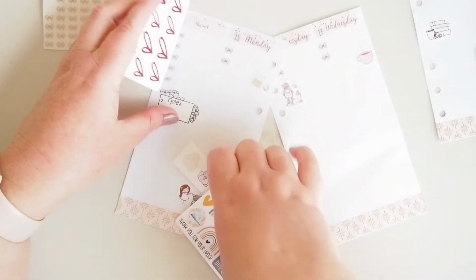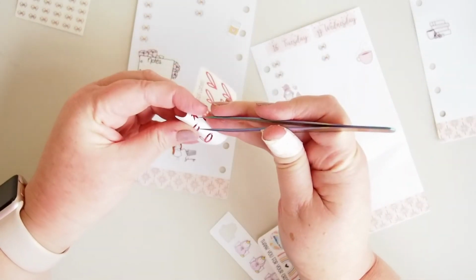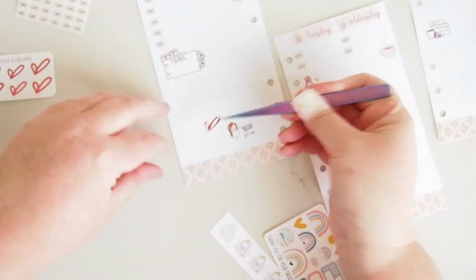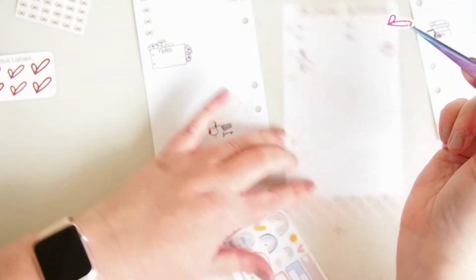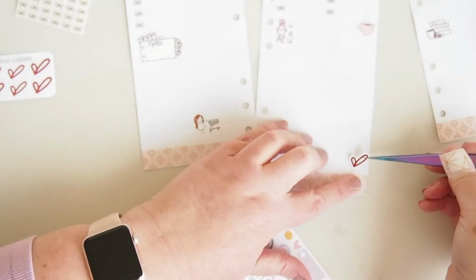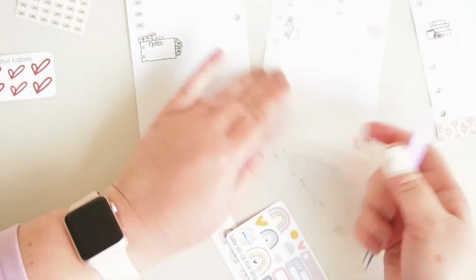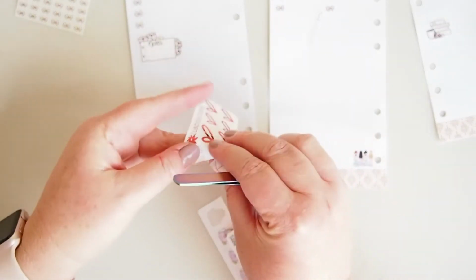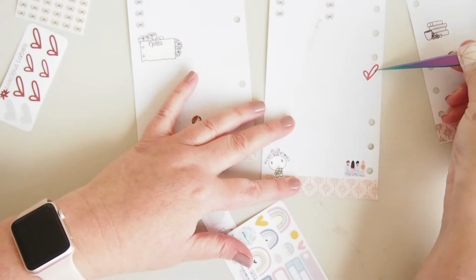So let's start with the pink ones. Alright, I might just throw a couple of these on. I've got her down there, so she's a bit in the way. Let's put her in this corner. And then I might put one on this side as well. Just there.